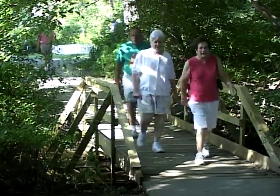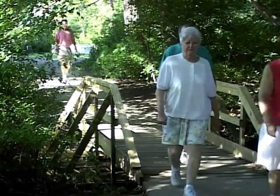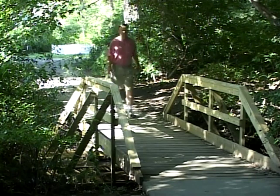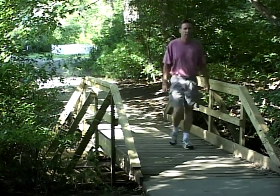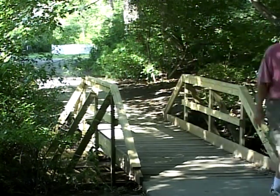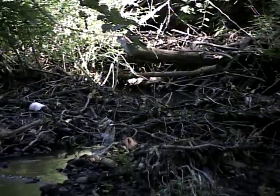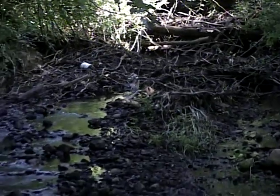Waiting for the bridge again, huh? Oh, yeah. I saw you last week. Yeah, we saw you over by the horses. Yeah. Are you still looking for the yellow finches? I saw one. Oh, there's quite a few. Yeah. As you can tell, people are very friendly here.